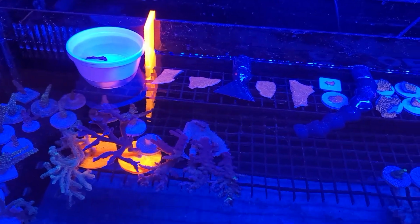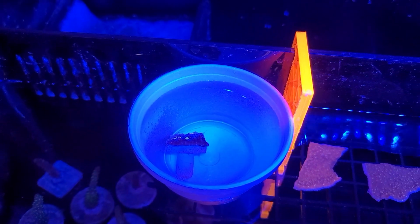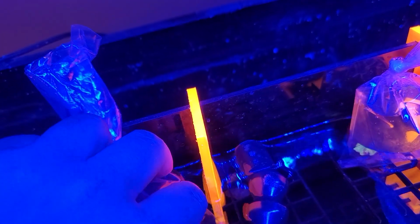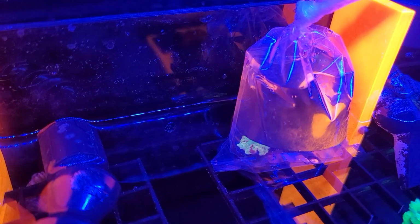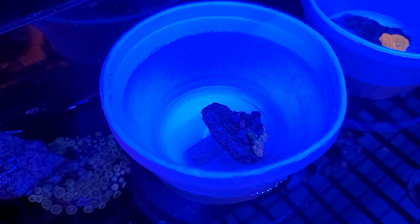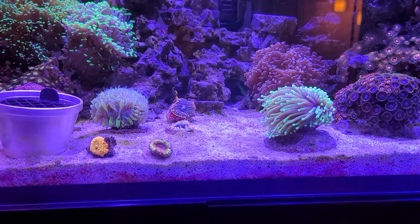So what we'll go ahead and do is just get all of these guys acclimated right now. Obviously it's going to take a little bit of time, and then we'll go ahead and get them situated in the tank. We'll let everything get settled in this tank, and then we'll see how they look once they're happy in their new homes.